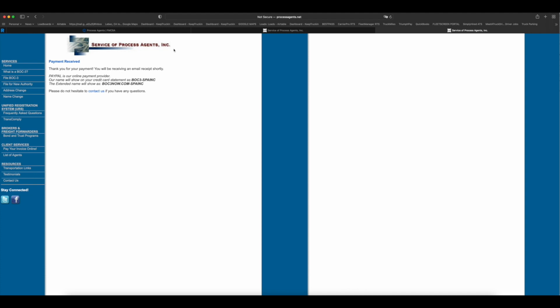Now, something to note, you will have to renew your BOC3 every single year depending on when you actually got it. So for example, right now we got it on January 19th for my client, which means by January of next year, he will have to go ahead and renew this BOC3.